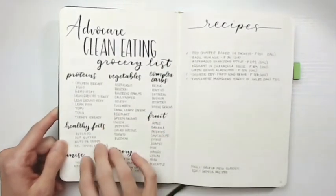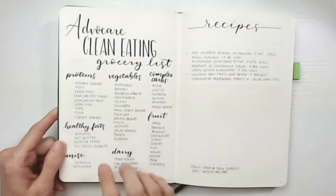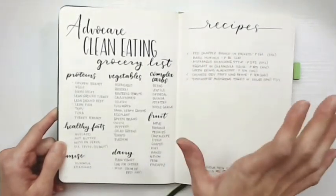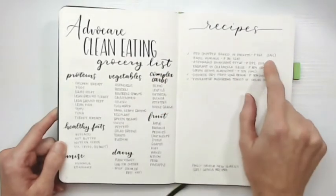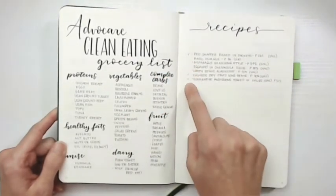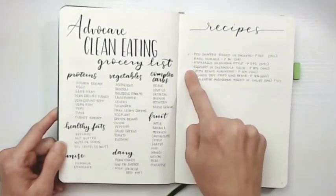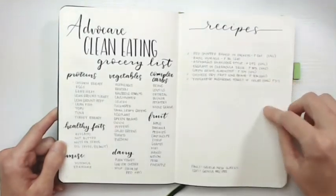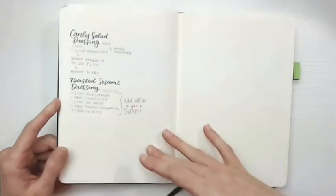So anyways, we're doing this clean eating. This is just a grocery list I found online. I think it's from their website. And then these are recipes that are actually okay to eat while we're on this cleanse, and these are just the books that I got them from. We actually cooked these last night. Derek cooked them, and they were great. But those are all from the Savior cookbook.